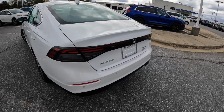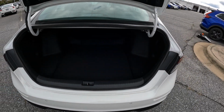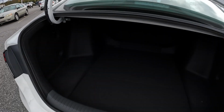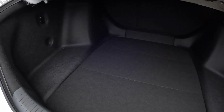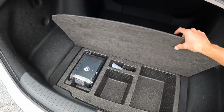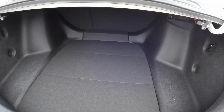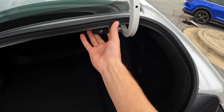And then as we take a look at the cargo area, popping that open, you've got about 17 cubic feet of cargo space. This is a huge trunk, as you can tell, very deep floor. And then underneath it, we have hidden storage and a tire inflator kit. There is no spare tire, so you just have that. But nonetheless, this is really roomy and practical.